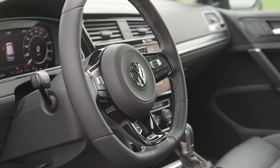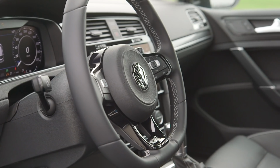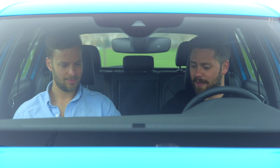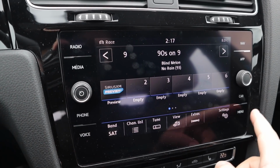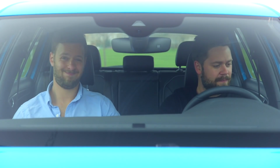White stitching looks really neat on the steering wheel with the little R badge. Otherwise, the infotainment is fine. There's a thing where you bring your hand up and it goes whoosh, and it shows you stuff. I wish it made a sound effect like that. You got heated seats? I do have heated seats. Do you have a heated steering wheel? I do not have a heated steering wheel.